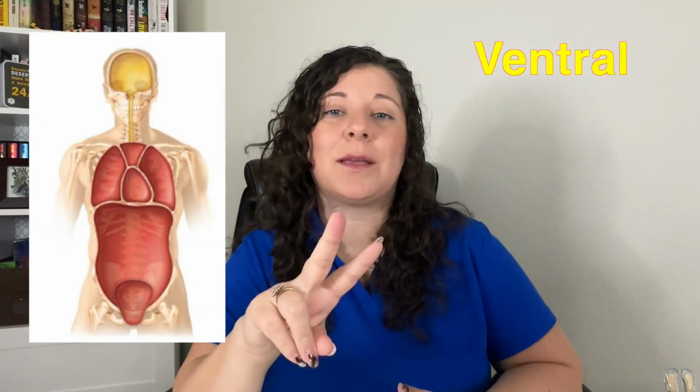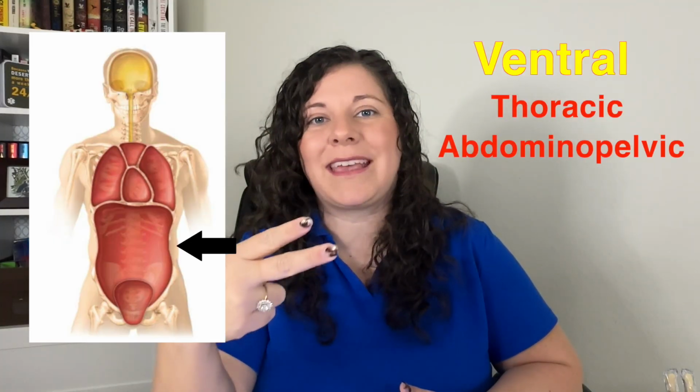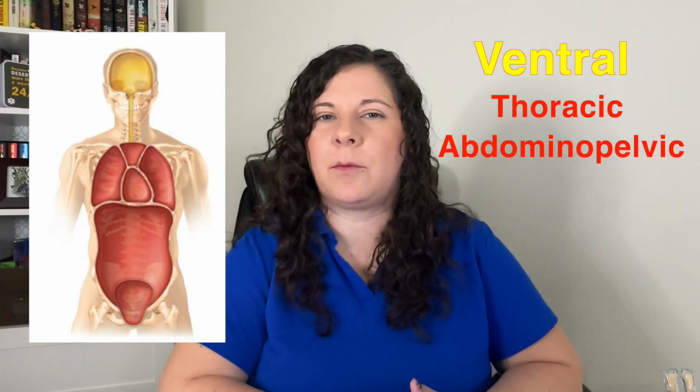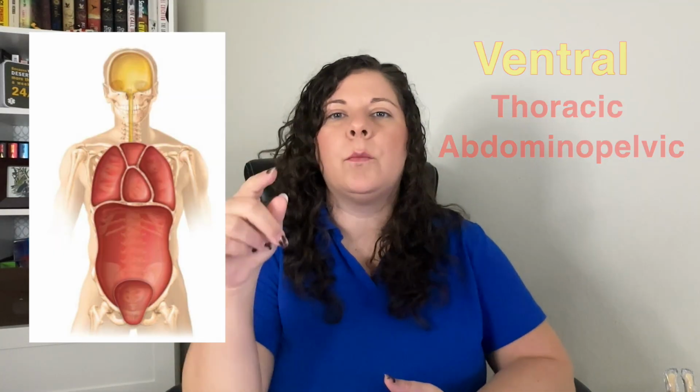Now let's talk about the ventral cavity. It is on the ventral aspect of the body, the front of our body, and it holds a majority of our major organs. It has two distinct subdivisions, the thoracic cavity and the abdominal pelvic cavity. Now, looking at the abdominal pelvic cavity is really interesting, and we'll get into it more later, but notice how it's one big space but two regions. That is interesting, and there is a reason for that, and we'll talk about it later.